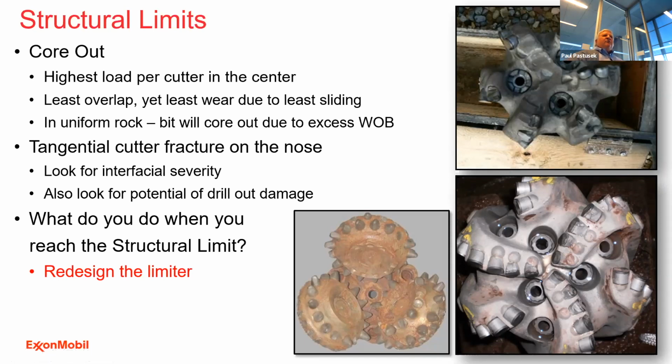Don't take your toys and go home. Sit down and say, all right, what can I do? Can I fuss at the bit manufacturers and ask them to come up with a better cutter that has more structural integrity? And again, notice this fracture direction right here is in that tangential direction.